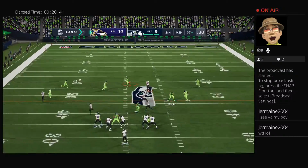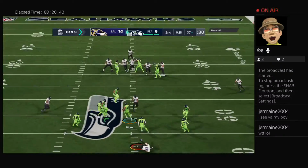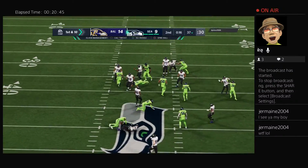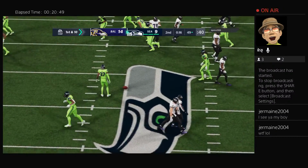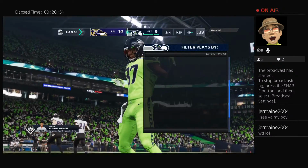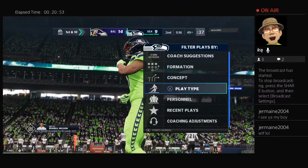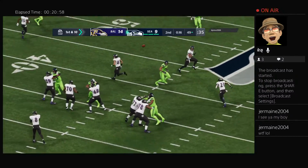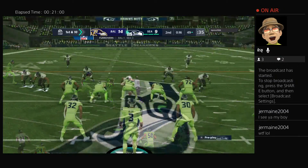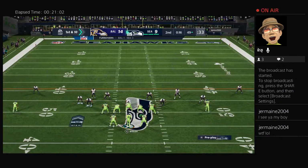From the gun, Jackson. Into heavy traffic, and it's intercepted. Picked off by Quandre Diggs. And a potential turning point as they'll get the football in very good field position late in this first half. The Seahawks take over 1st and 10 at the 49-yard line.